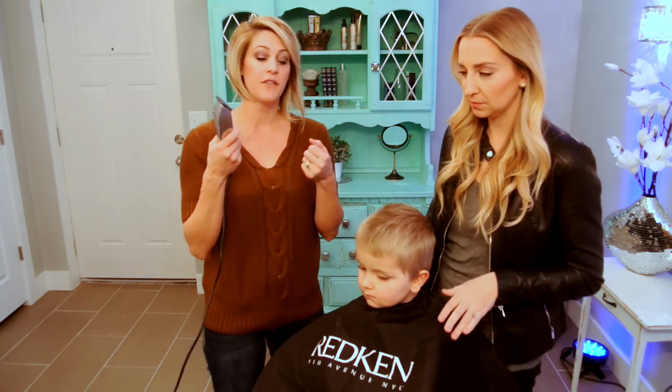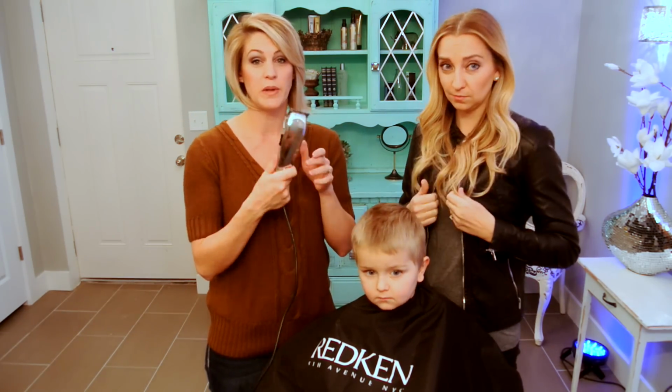So also, if you're doing little boy's hair, you're obviously going to need a pair of trimmers. How do you feel about the $25 clippers or the $30 clippers?